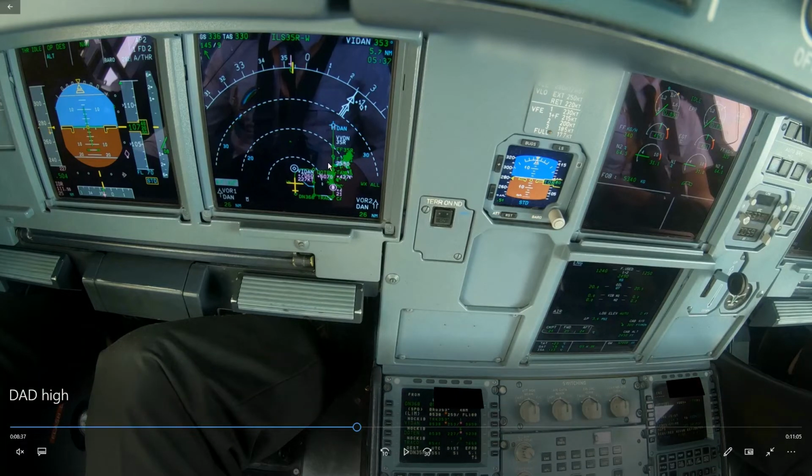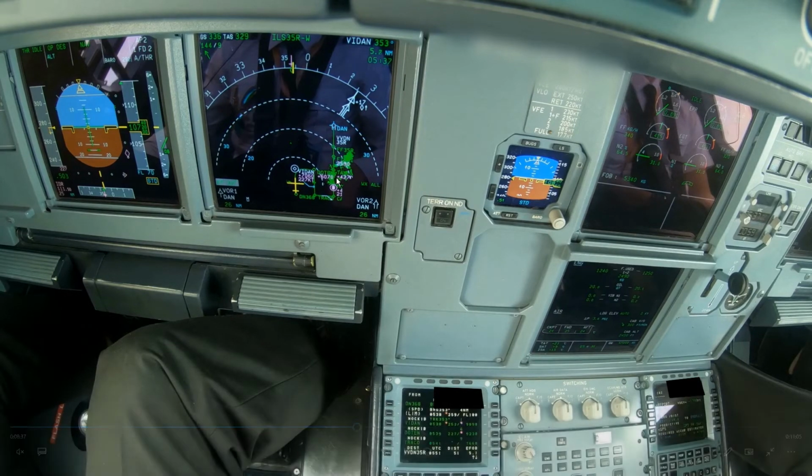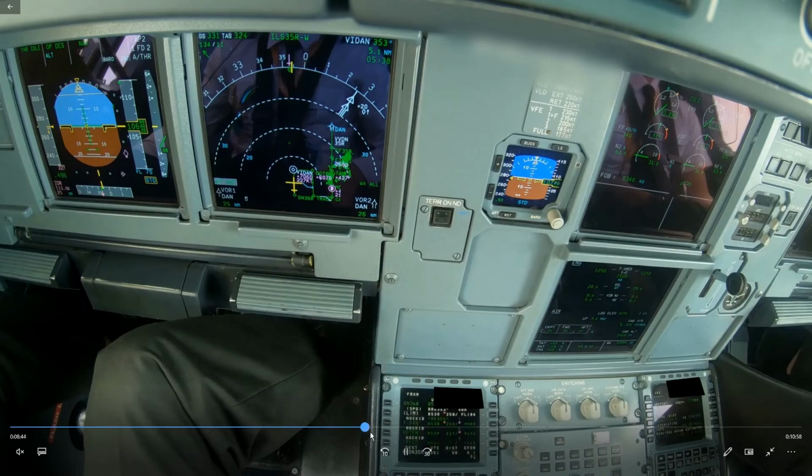But we are high on profile anyway. Well, that depends if you get a shortcut or not later on, which we will get, and that's another interesting situation which I'll show. So anyway, we are slowing down here for flight level 100 and also for this speed restriction. Let me skip ahead a bit.